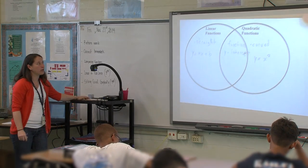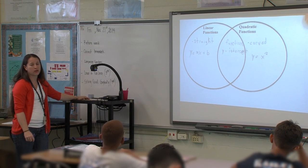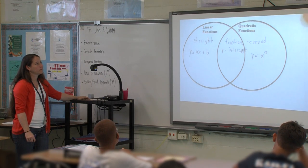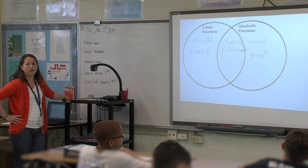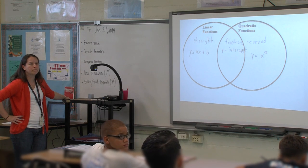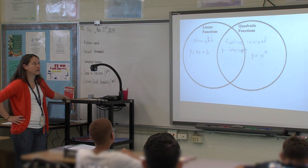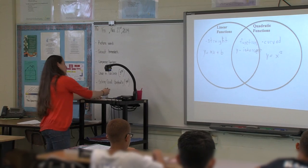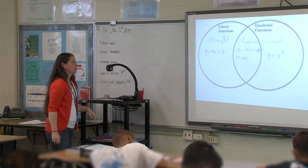I want to tell you that for quadratics, there are also coefficients or numbers in front of the x squared, and then we can also add things to it. But we'll just leave it as x squared for now. Okay, anything else that you want to add about linear and quadratic functions, or both? If they both have y-intercepts, what else could they have? X-intercepts, yeah.